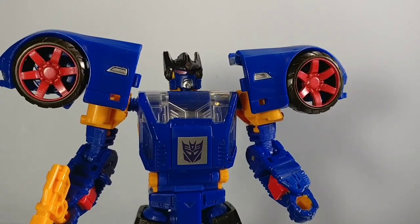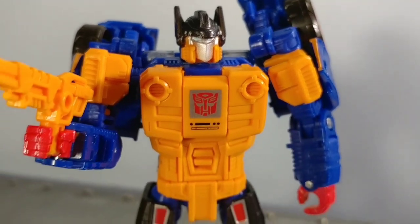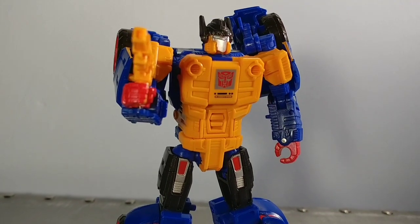Now, this is one figure done right, because they released a Double Dealer, which I don't think they did justice at all. Yes, it looked like the character, but I think they can do it a little bit better nowadays. I think they did Punch, Counterpunch just right.